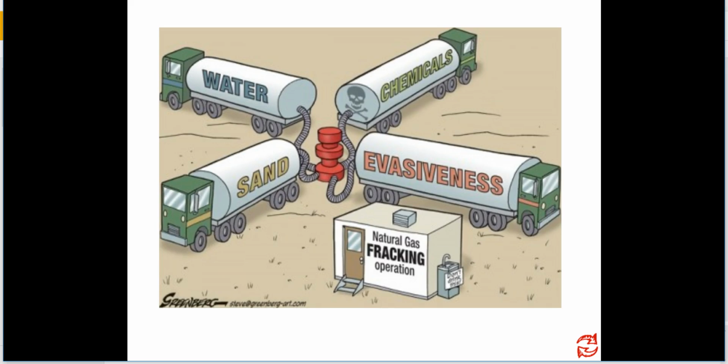And it's a bit of a cartoon here, but it lets you know exactly what goes into the fracking process. You've got a lot of water being used. There's some sand and other particulate chemicals, and then, well, we're not really sure. We often don't get the full story when it comes to fracking, and so there are a lot of questions that remain. It's great for the economy. We're not really sure what the long-term effects will be for the environment.